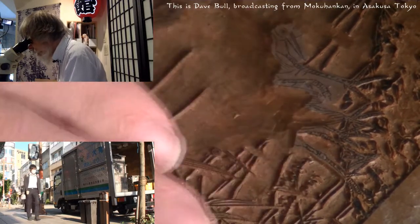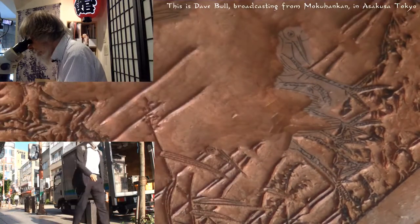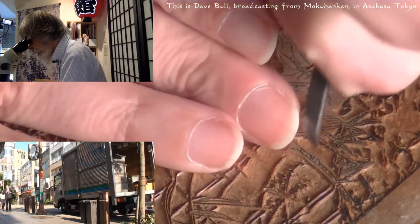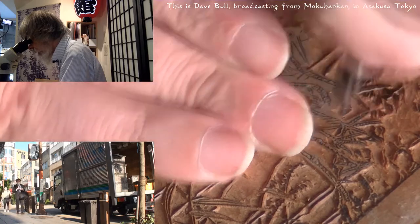Okay, let's get some work done. These are crane legs, full of knots and curves and joints.